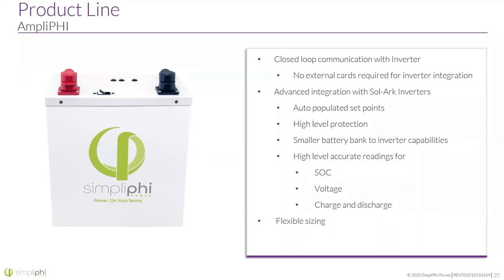If you're actually interested in this battery, by the way, there's a slide deck on our YouTube channel we just did with Solar, talking in depth about this battery and what its functions are. This is a bit of a high level, quick, easy explanation of the battery. So high level protection, because the BMS is actually telling the inverter what to do, there's a lot of protection that's built in that way, and making sure that things operate the way that we want the battery to operate.